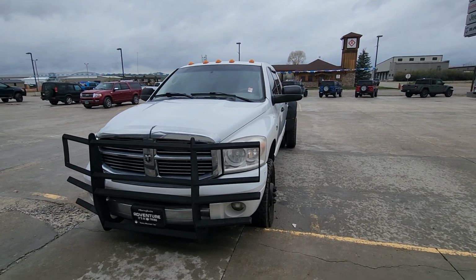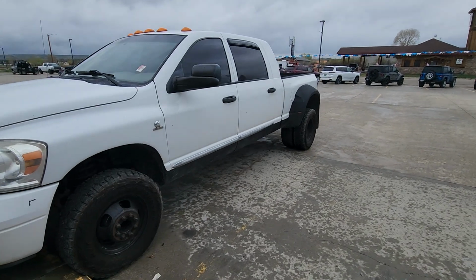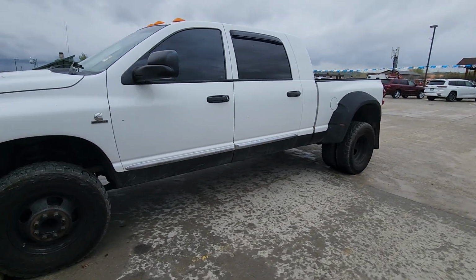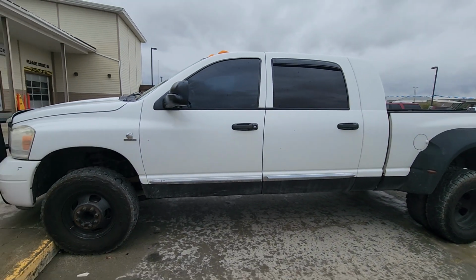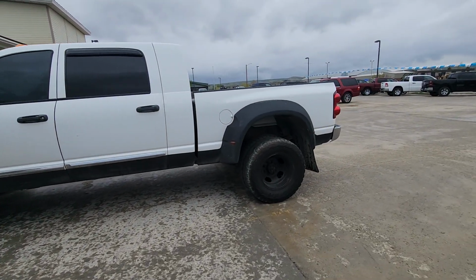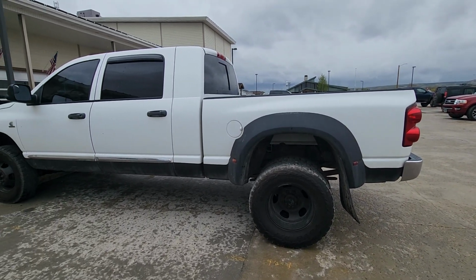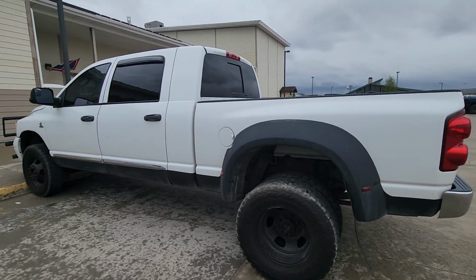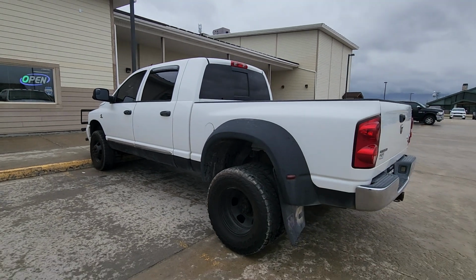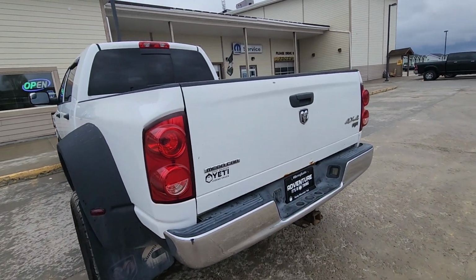Here's our 2007 Dodge Ram 3500. It does have high miles, but it runs great, drives straight and true. Every truck we have goes through a 161-point checklist for safety, and we do all scheduled maintenance on it. So it's ready to go for sure.